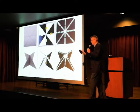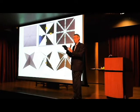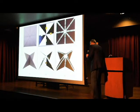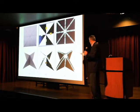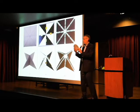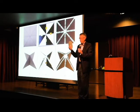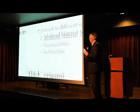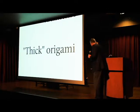So now, going back to our origami vertex, we want to make this, again, out of this polypropylene, same diameter, but thicker, and I can put in those surrogate folds. And now I've got another problem, though, too, and that is that it's thick.